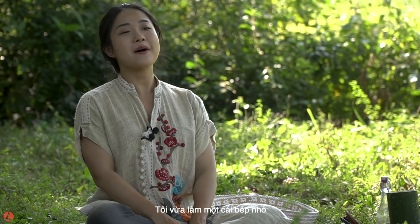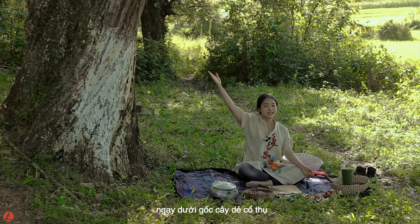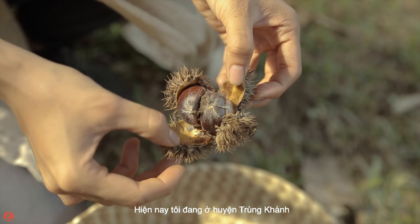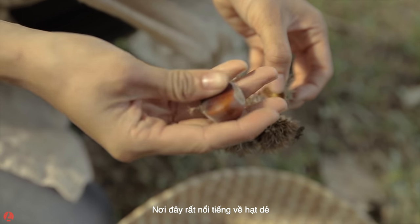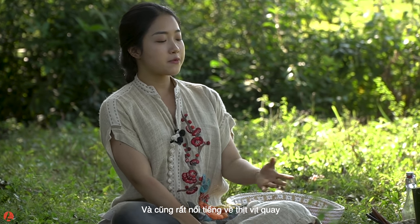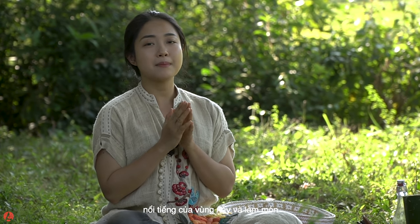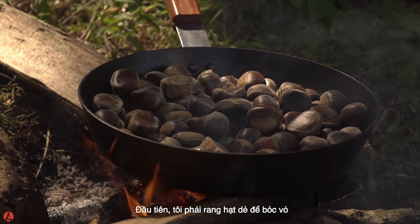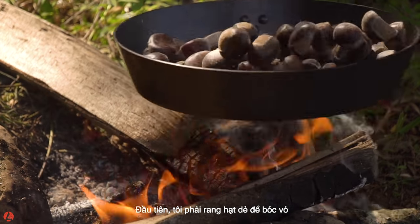I just made myself a beautiful kitchen under this ancient chestnut tree. Right now, I'm at Trung Khanh district, Cao Bang province, and this place is very famous for chestnuts. They are also famous for the roast duck. So today, I want to combine these two famous ingredients and create duck stew with chestnut. First, I need to roast the chestnut so I can peel the skin away.